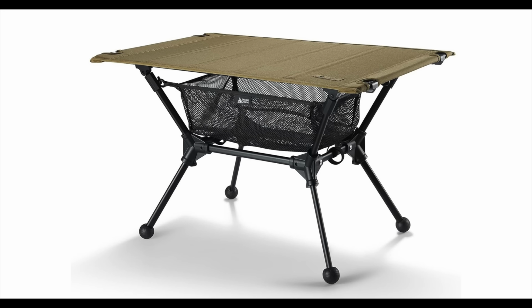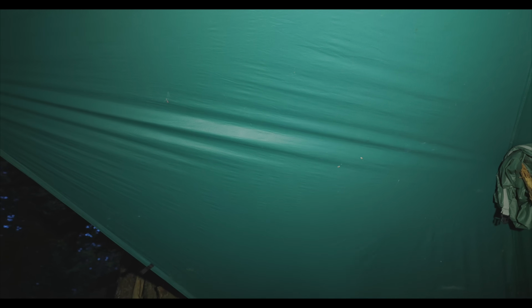Here's another problem, the real problem with this table. It's complicated and slow to put together. Unfortunately, the frame is not all one piece. The frame system is like 8 pieces or something, and it takes a while to get all of that together. In the end, it's not a deal breaker, none of those are deal breakers, but it's another questionable design from One Tigris. Lately, they've just been bringing out products that really don't make a lot of sense.